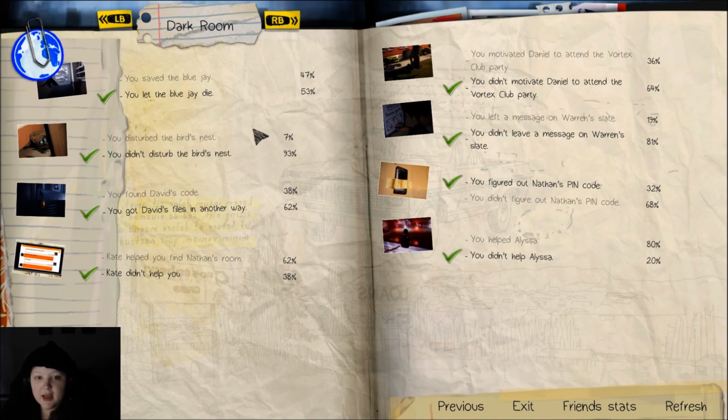Let the Blue Jay die. What Blue Jay? Oh, for fuck's sake. You didn't disturb the bird's nest. Yeah. You got David Fowles in another way. Oh, instead of using the code. Yeah, I didn't remember what the code was. I think we saw it in the previous episode, but I don't remember what it is. Kate didn't help you. Okay, I didn't really need help finding Nathan's room, so he didn't help Alicia. Yeah, I didn't mean to, but I couldn't go back.